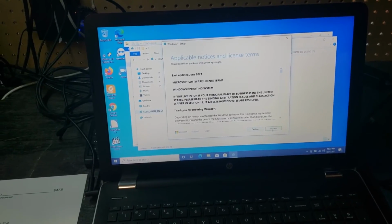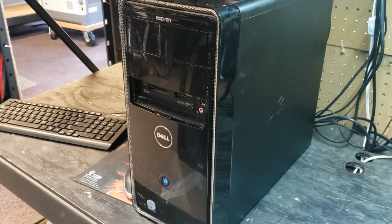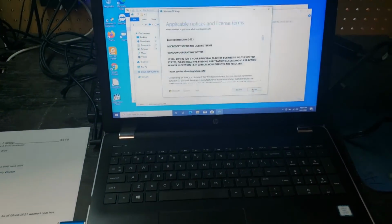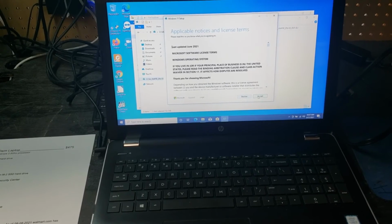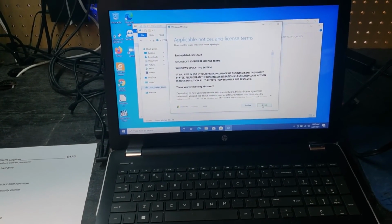Alright, so obviously the Dell was not going to take the upgrade because it's just too old. But I had a laptop here that I had bought back. Someone had bought it and then they changed their mind. It was within 2 weeks, so it was no big deal. So this one says it's going to be able to do the upgrade.